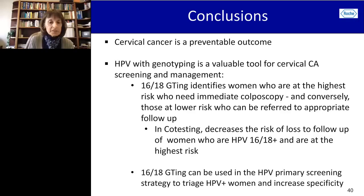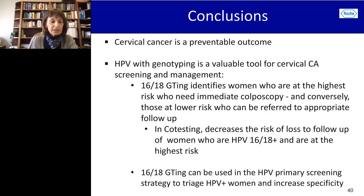I'll start with the primary screening. The reason why in the US the rescreening after a negative HPV primary screen is 3 years is because that is what was shown in the Athena data. As I mentioned in the presentation, a woman who had a negative HPV test at baseline at 3 years had a risk of CIN3 plus of 0.3%. So the Athena data was able to show the safety of a negative HPV test over 3 years.